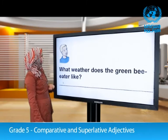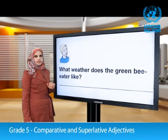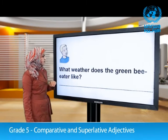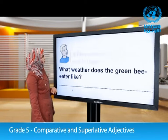Now let's see this question. What weather does the green bee eater like? Let's read to find the answer.